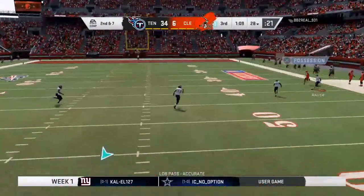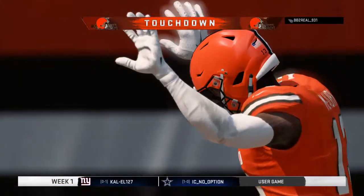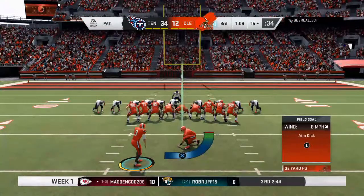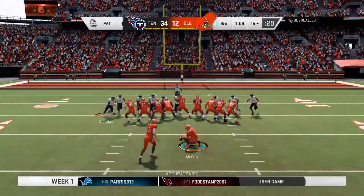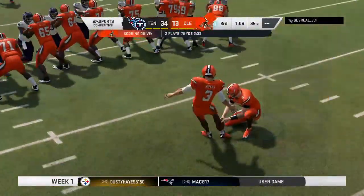Slings this deep from McLaurin. That's caught inside the 20. And all the way in. Touchdown, Cleveland. Terry McLaurin with his first career touchdown in his first career game. And the Browns make some inroads here on that deficit. Hopkins with the extra point, and that'll cut the lead back down to 21.